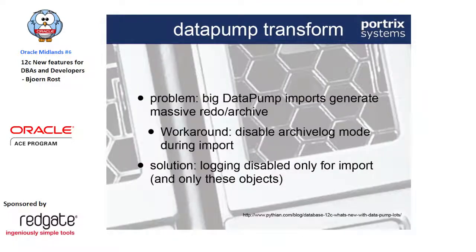Data Pump transform. This is one of the features that I'm not so confident talking about. But there's this new parameter for Data Pump that allows you to basically specify we want to do stuff in no logging. It'll set your tables to no logging, then import stuff into your tables, and then set them back to logging afterwards. The workaround before used to be, if you have large Data Pump imports, disable your archive log mode to not do that. Maybe also manually set your tables to no logging. There's now one command to do this, I think. And again, it's not Tim blogging about this. That's for DBAs.